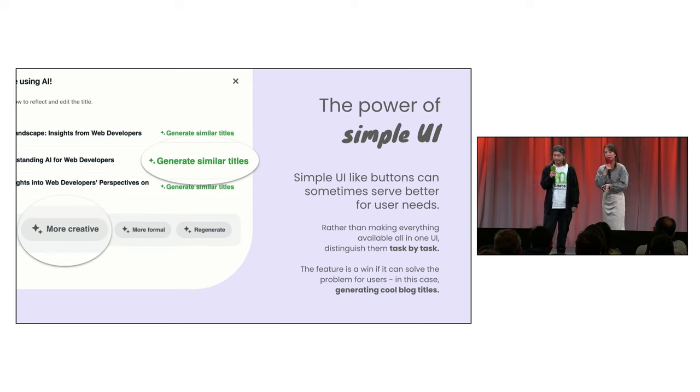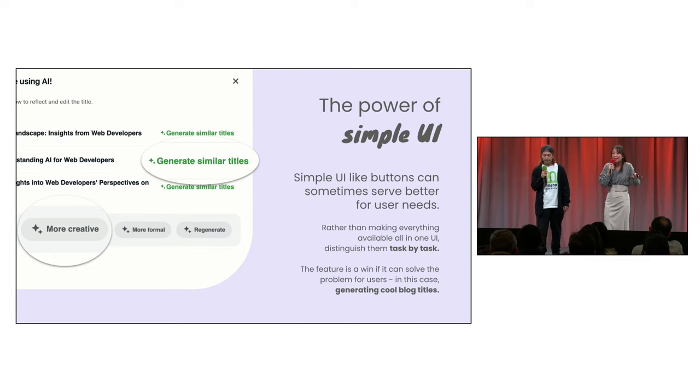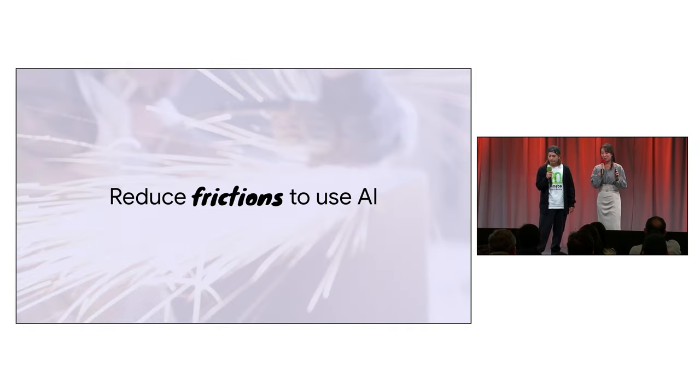That is interesting, and I absolutely agree. The most important thing that you need to think about when you're creating a website is to provide what the users want, and AI should be one of the means to make that happen for the users. So our key point from today is how to reduce the friction to use AI and also develop AI for the users and the developers, right?